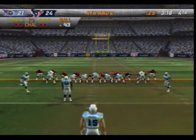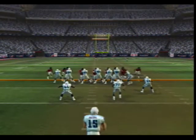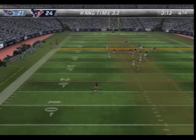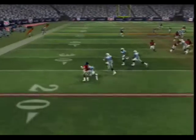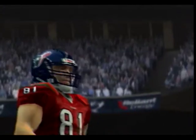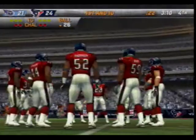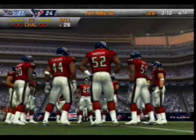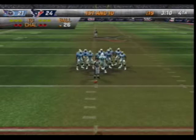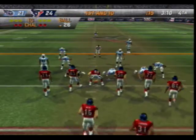From the 18-yard line, Robbins doesn't have a whole lot of room to work with, getting it to the 26. The Texans will start the drive at the 26-yard line.